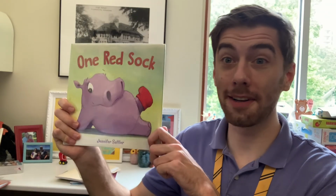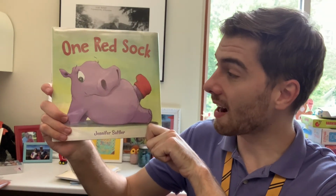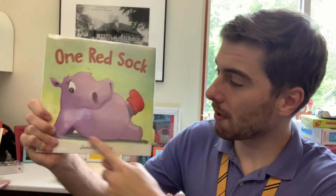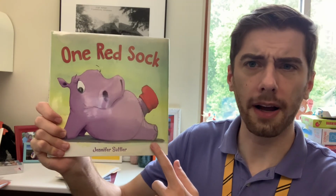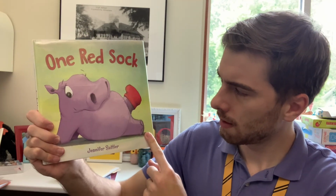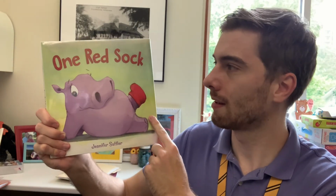I think we're ready for our next story. This book is called One Red Sock. Do you see a red sock on this book? This purple hippo has one red sock on her foot. But what about her other foot? Should her other foot have a red sock on? If she wants her socks to match, she needs one more red sock. Let's see what happens in this book.